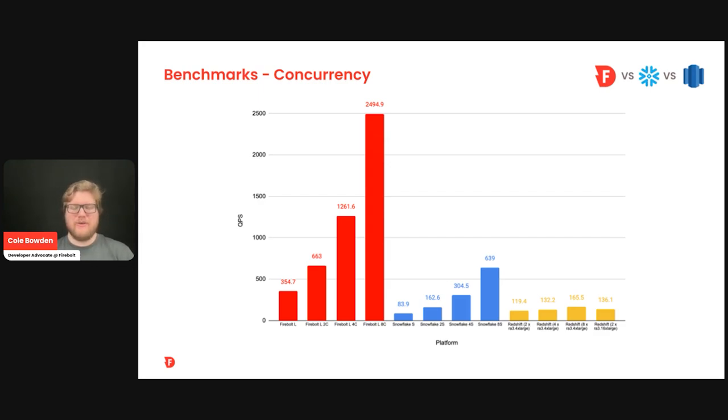And on concurrency, you can see that Firebolt is simply achieving QPS numbers that our competitors cannot. So when you have high concurrency, many users submitting queries, and you need that high query throughput, Firebolt is able to achieve that far greater than its competitors. And as you can see, we're getting 2,500 QPS on a relatively large engine with 8 clusters.